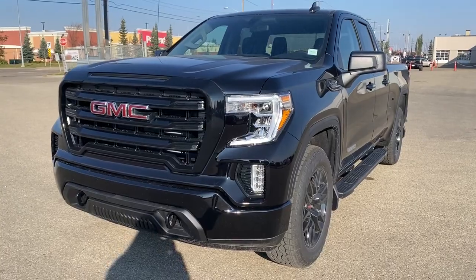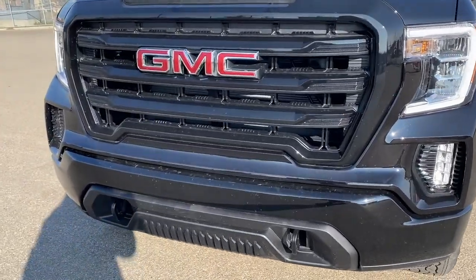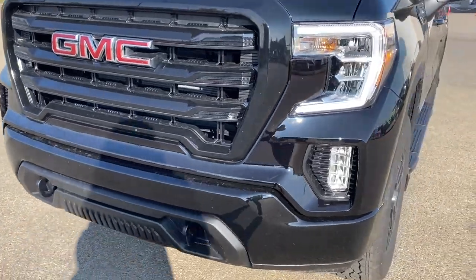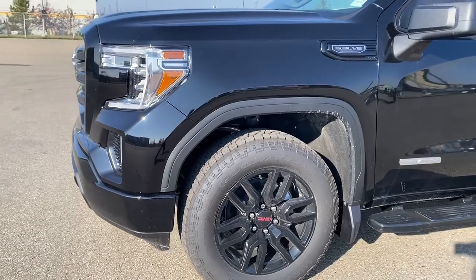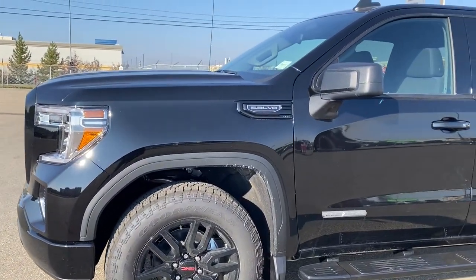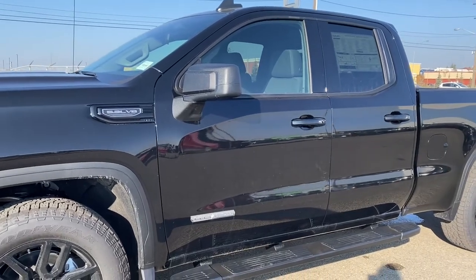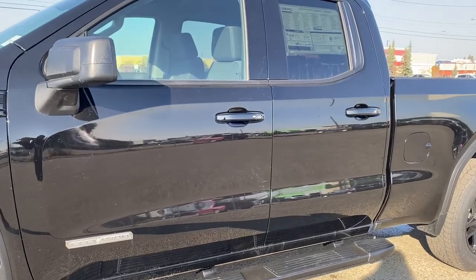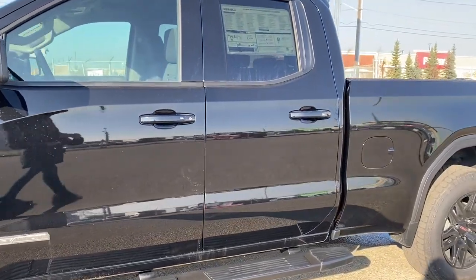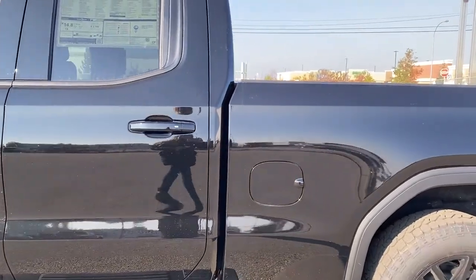At the front of the Elevation Edition, we have the painted grille surround and bumper, black tow hooks, fog lights, 20-inch gloss black aluminum wheels, a 5.3-liter V8 engine under the hood, black side mirrors, rear tinted windows, elevation badging, running boards down below. The door handles have keyless entry, so as long as you've got the key fob on you, push that silver button to lock or unlock the doors.